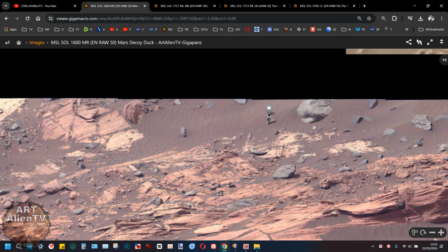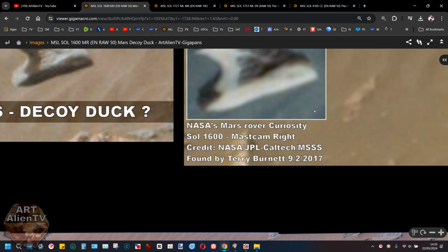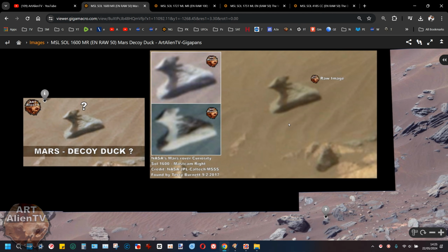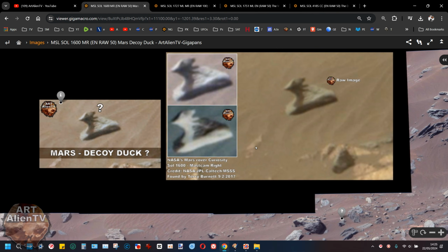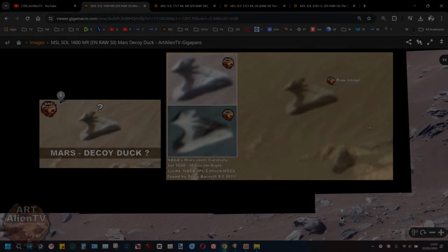So there we are, the decoy duck found by Terry Burnett in 2017. That's an old find, but because it got such a large reaction on Mars Magazine, I thought I'd show it again to everybody, because Terry found some great stuff. He's no longer with us, unfortunately. He died a year or two ago. The guy was like me, he was searching every day, going through hundreds of images every day. Really good, dedicated researcher. Okay? And this is one of his best finds.